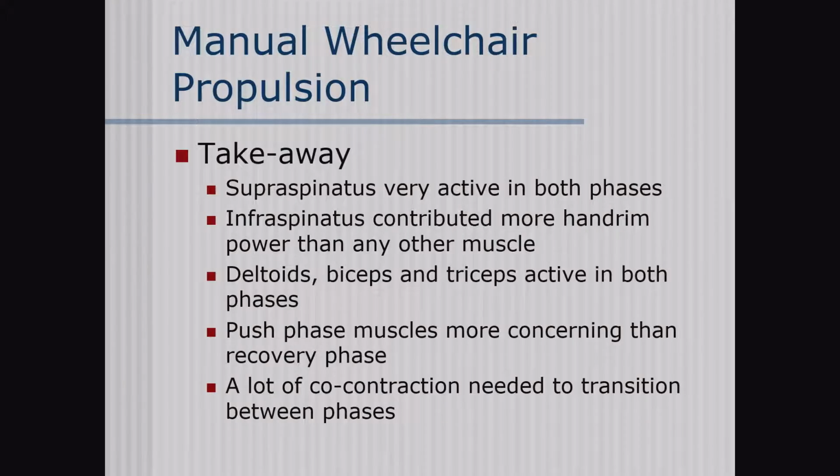So the takeaway we want you to have at this point, based on the studies that we don't have time to dig into today, is that the supraspinatus is very active in both phases of manual wheelchair propulsion, the initial contact phase and then that recovery phase. The infraspinatus contributed more hand rim power than any other muscle. And we remember one of our risk factors was that initial contact, that trauma and the increased frequency, so that infraspinatus is getting a lot of action. The deltoids, biceps, and triceps are active in both phases. And those push phase muscles are way more concerning because they're doing that concentric contraction. And there is a lot of co-contraction going on to provide stability during that motion.